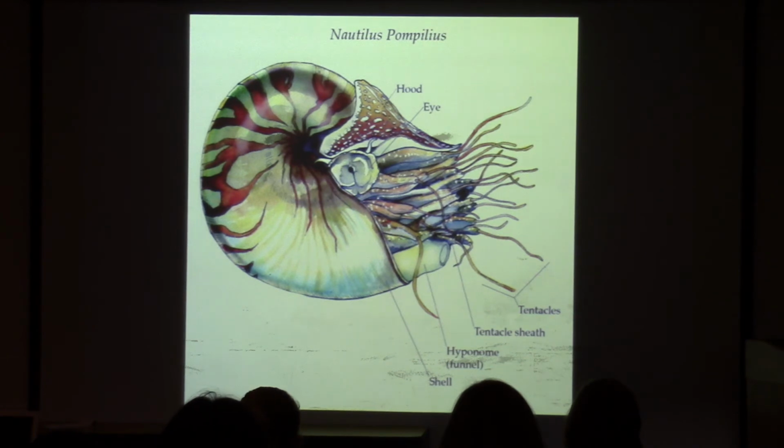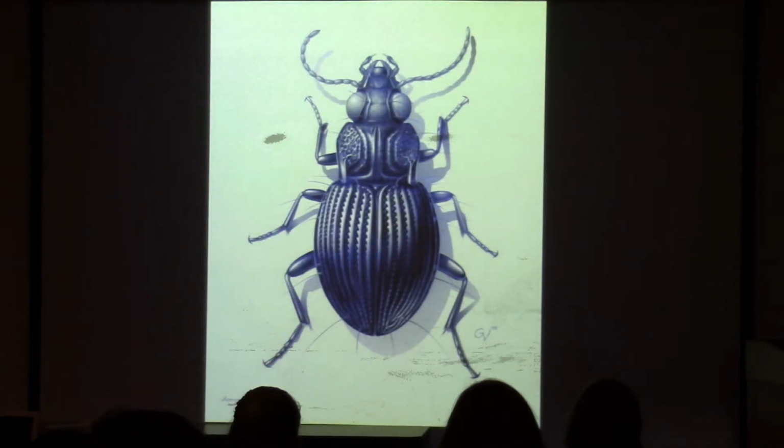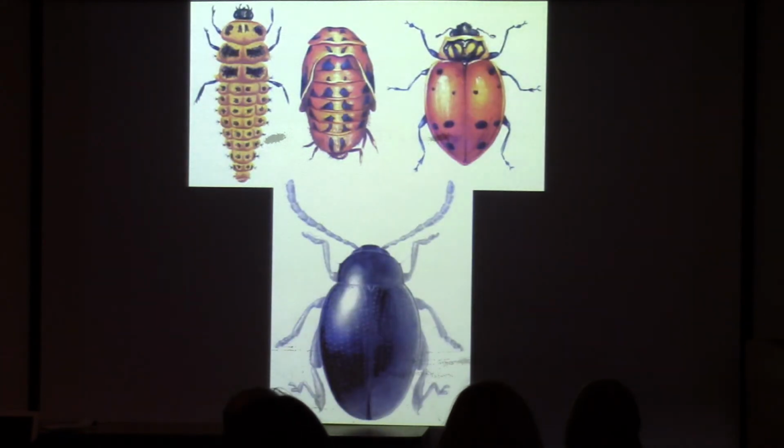So we've seen illustrations like these before, of course. Entomological illustration is a big area of folks working. The Smithsonian does have still half a dozen entomological illustrators. That's a digital illustration done with Adobe Illustrator, believe it or not. Those are traditional.